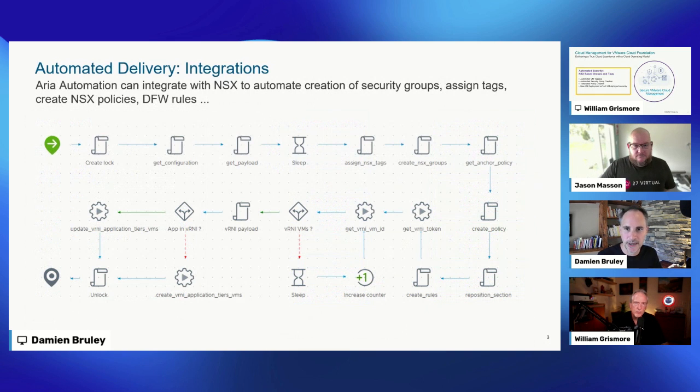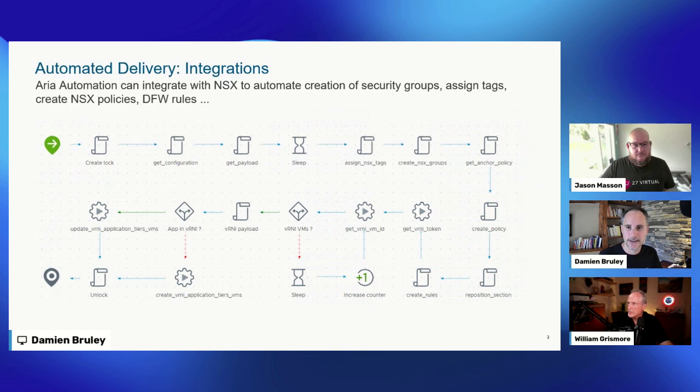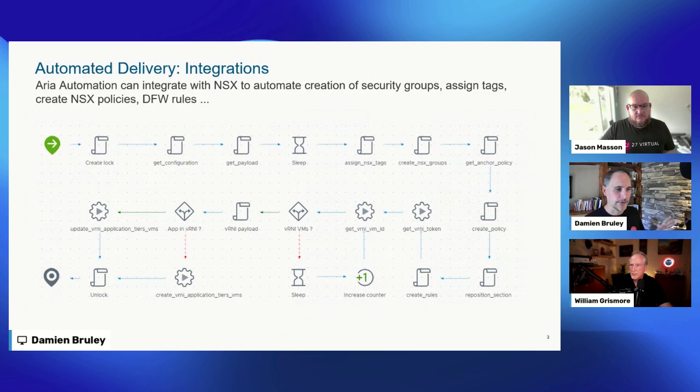As you can see, assign the tag, create the group, create the anchor policy, reposition the policy, create the rules, and we also integrate that one with network inside, because we wanted the customer to have the exact same view with NSX and the exact same view of application based in Verni as well. So that was just an example of what you could automate as well.